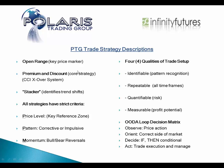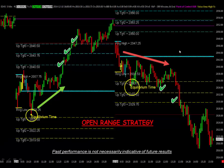So the first trade setup that we'll look at is the opening range, and again, this becomes our key price marker for the day. On this particular slide, this is a 5-minute chart of the opening range on the S&P, and this dotted cyan line is our 5-minute average. So we take the first 5 minutes, and then we look at the average.